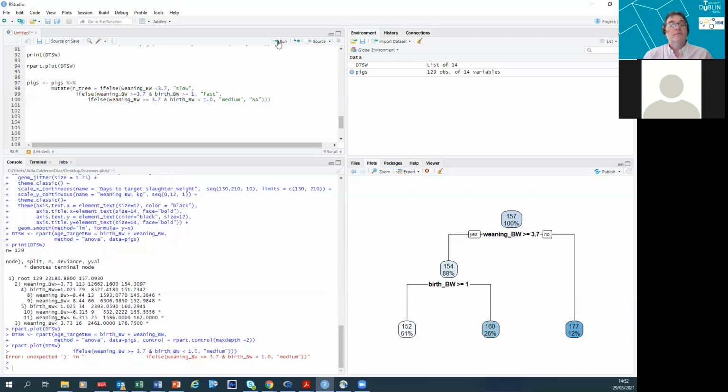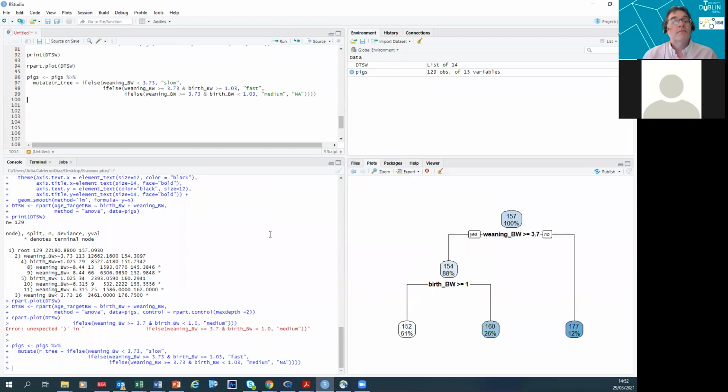Looks like I put a comma or something wrong. Let me fix it here. Number of brackets opened and closed, maybe? Now it's okay because we don't get an error. Now, why did I do that?